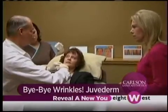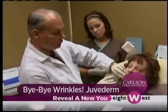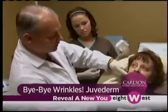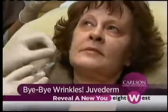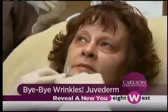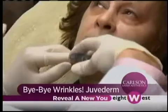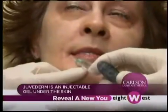Well, the Botox is good for the muscular-induced lines that we get, whereas the hyaluronic acid that we're using, which is called Juvederm, basically fills the support system underneath that we lose. Think of it as a scaffolding for your skin. And as you can see, I'm filling this corner of her mouth for her, and pretty soon we're going to start seeing that lift up pretty good here.